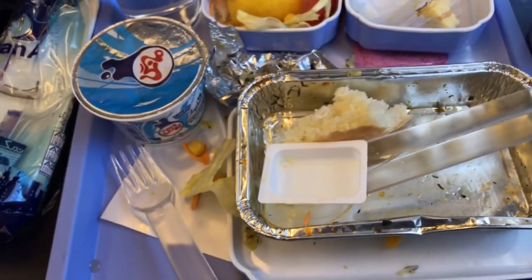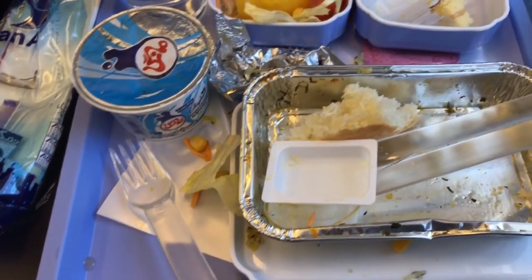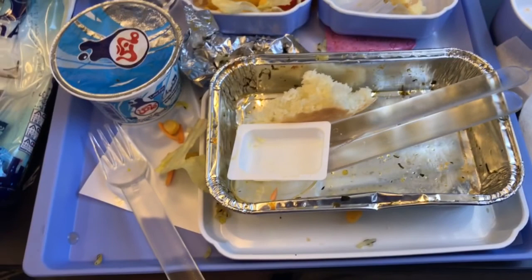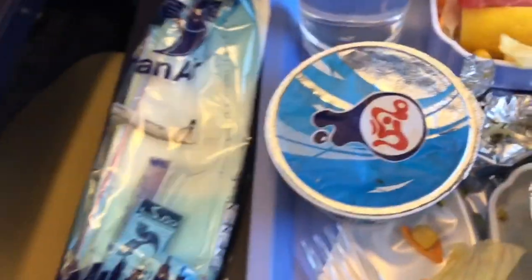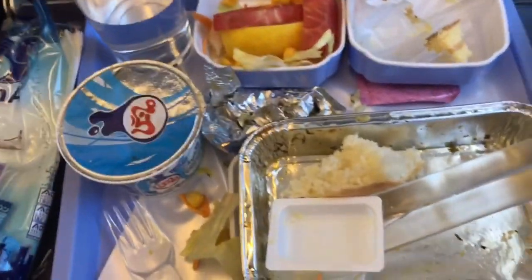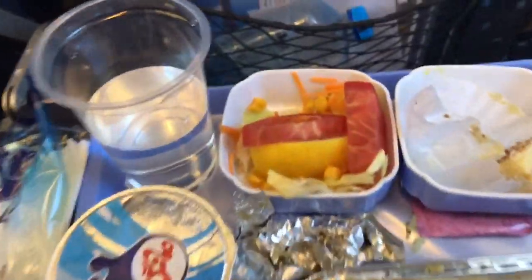So it wasn't that bad, but one thing could have been better: the rice was too dry. The chicken was okay, the rice tasted very good, but it was too dry. Haven't had a chance to open the yogurt yet. In fact, I'm not going to. So I've got still water as a drink, and I had a bit of the salad.